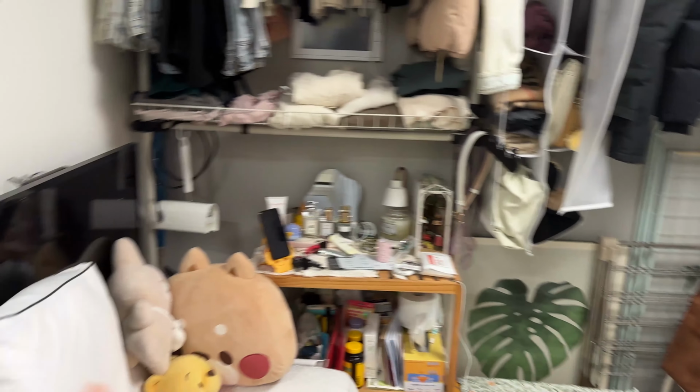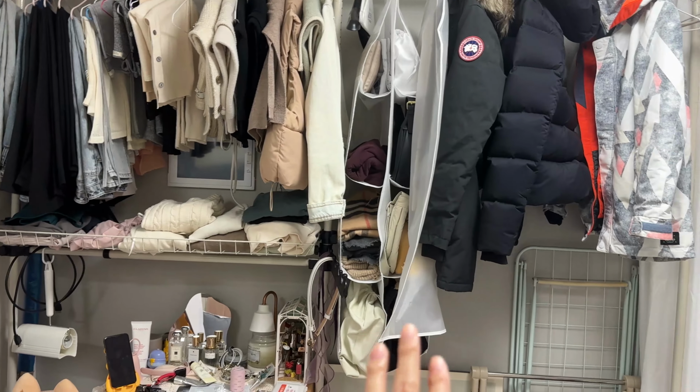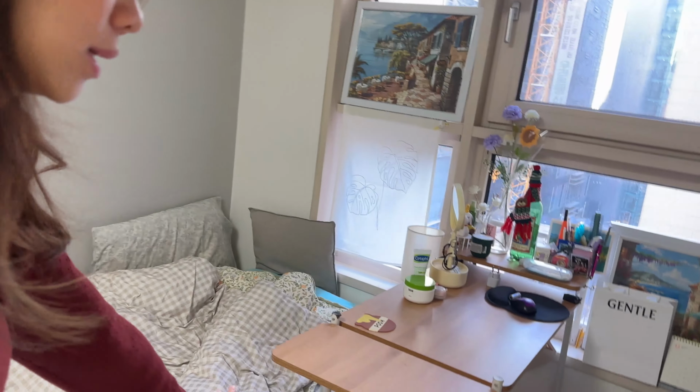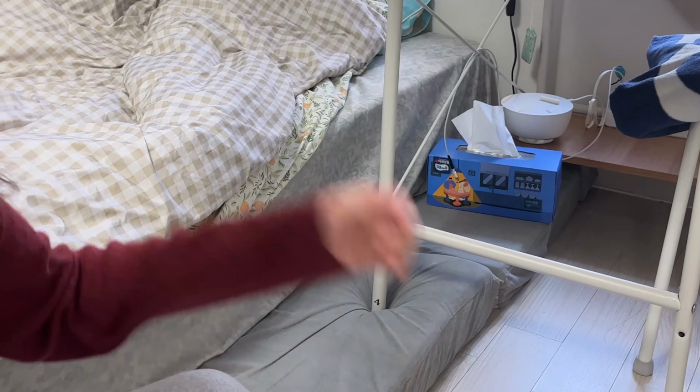So just to show you guys quickly, this is where the TV is, and then my clothing rack with a bag storage, some outer coats, and then here is the bedroom area. I still don't have a bed frame because it just takes up too much space, so I use my old sofa bed. And yeah, this is so ghetto, but my desk is sitting on top of my sofa bed.